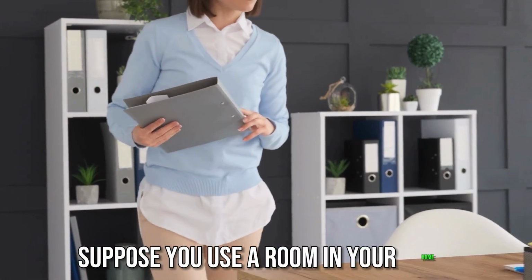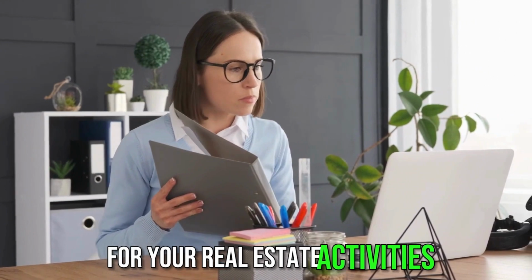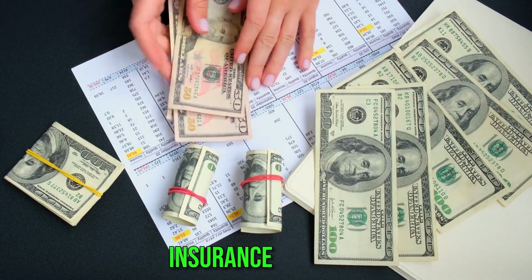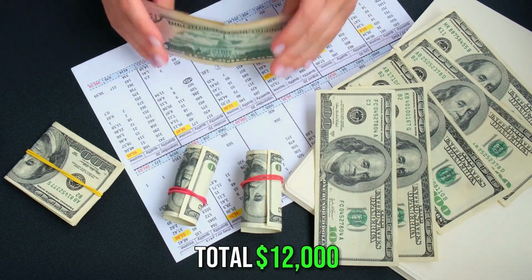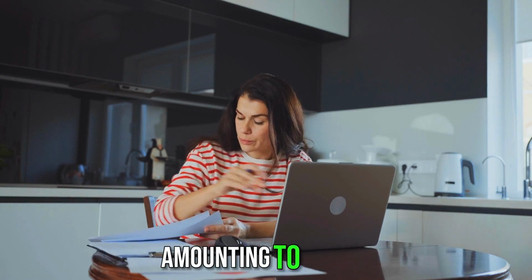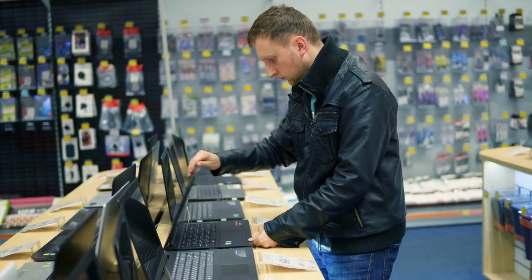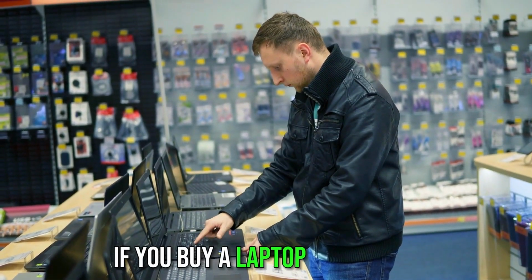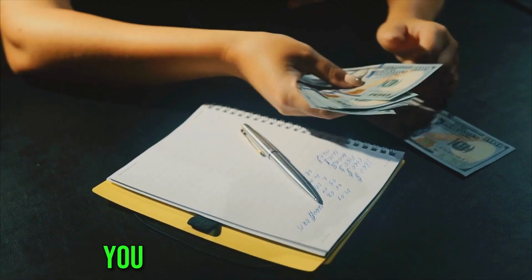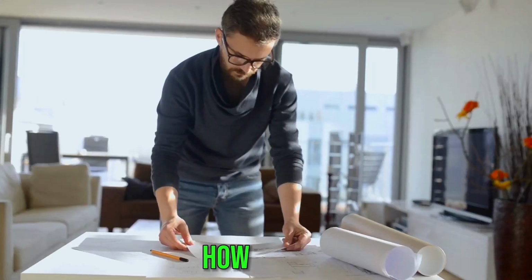Suppose you use a room in your home, 10% of your home's total space, as an office for your real estate activities. Your annual home expenses, mortgage interest, insurance, utilities, total $12,000. You can deduct 10% of these expenses, amounting to $1,200 as a home office deduction. Additionally, if you buy a laptop for $1,000 and a printer for $300 for business use, you can deduct these costs too, totaling $1,300.